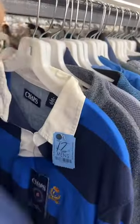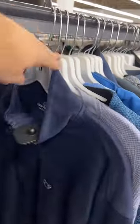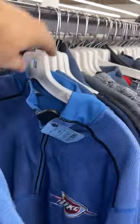Two North Face hoodies, but they're a little too raggedy. It's one thing with North Face hoodies, a lot of them I find are way too raggedy for me to even pick up.